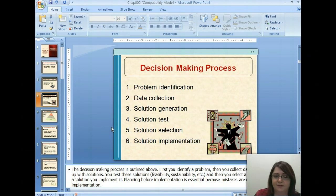Okay, so decision-making process. First you identify the problem, you collect data in order to analyze the problem, you generate a solution, or maybe more than one solution, you test the solutions, and then you select a solution. And then after doing all that, you implement it. And it's essential to do the steps prior to implementation because it's a lot more expensive to fix mistakes after implementation. So just know this is the process in order to make a decision. And usually the longest part is the part before implementation. Implementation, usually you have maintenance and updating and fixing problems.